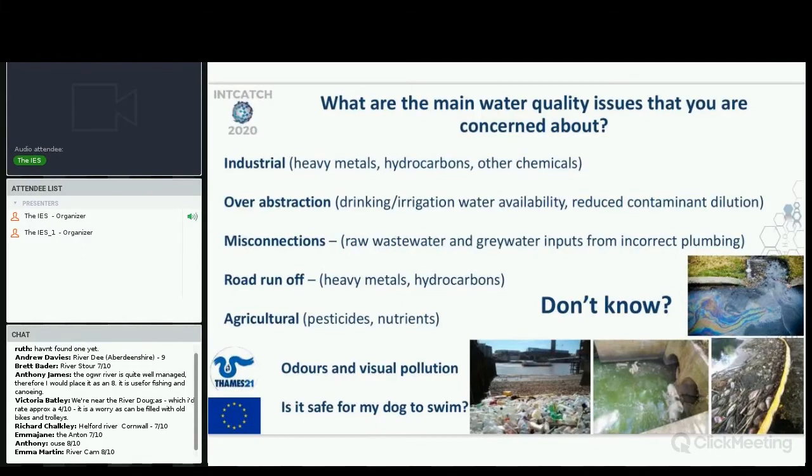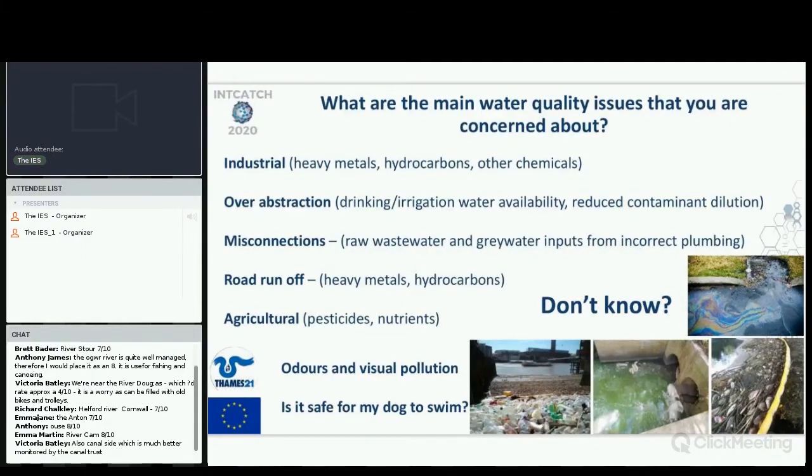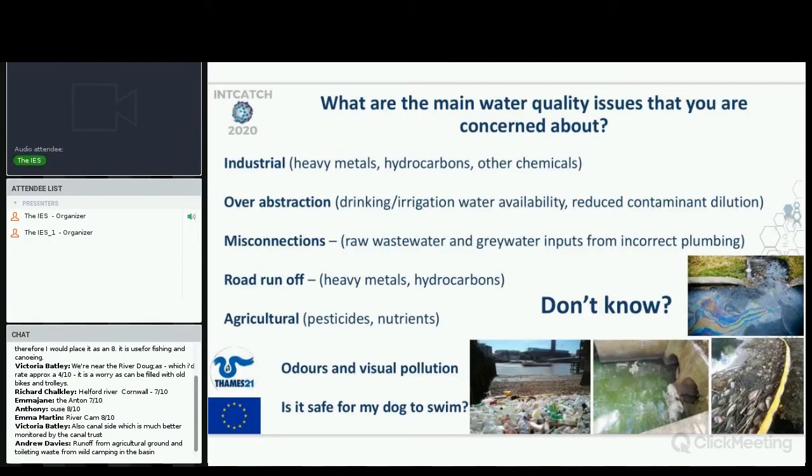So let's delve a little deeper into that. Here's another question for you. What are the main concerns about water quality that you actually have? Some of you might be practitioners in the water industry, you might know very well, so let me know, again in the chat box. You might be familiar with some of these issues here, so the idea of industry putting heavy metals and oils and other chemicals into the water. Misconnections is one that you may or may not be aware of, the idea that plumbing from houses doesn't always go directly to the sewage treatment plant. Some of the surface water goes directly into your river, so well-intentioned DIY or rogue plumbers can actually accidentally plug your washing machines, your toilets straight into the river, leading to wastewater going directly into the river. Is it an agricultural issue? Okay, so runoff from agricultural ground, toileting waste from wild camping. Okay, yes.